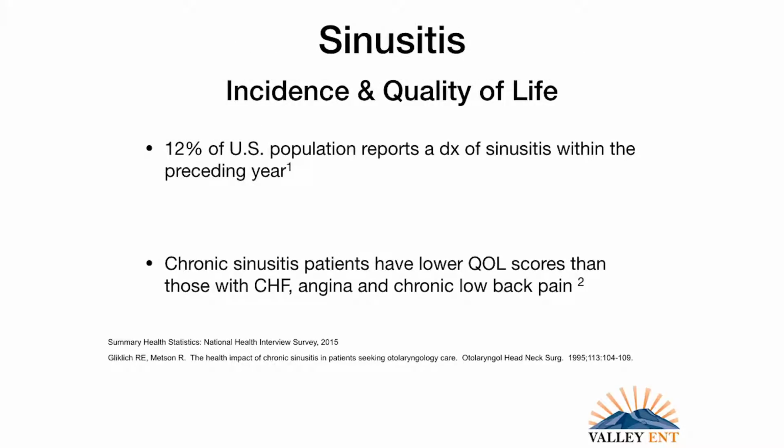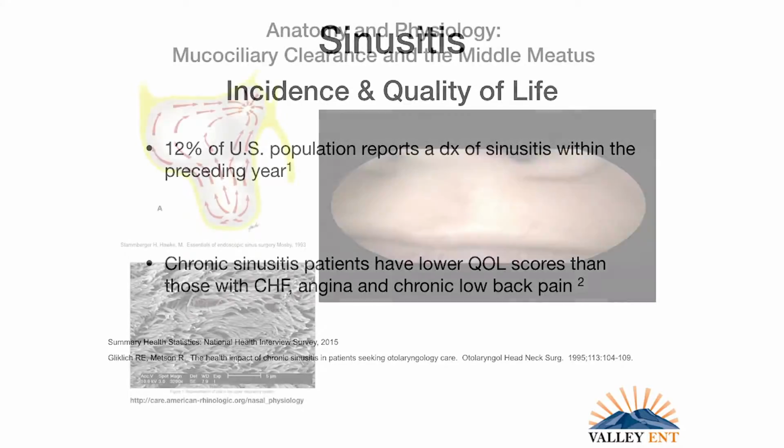Sinusitis is a disorder that touches all of us. Everyone in this room has been touched by sinusitis. It's very common, and it affects our patients profoundly sometimes. 12% of the US population, or 1 in 8 Americans, reports having a diagnosis of sinusitis by a healthcare provider within the preceding 1 year. And chronic sinusitis patients, believe it or not, actually score lower on quality of life indices than patients with CHF, angina, and chronic low back pain.